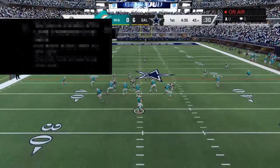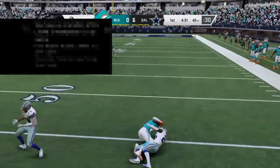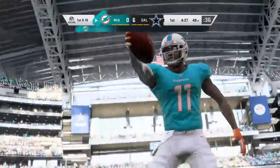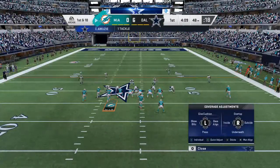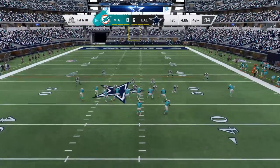Pass. Working out of the gun, Fitzpatrick. And it's caught by Parker. And he's got a first down as he's up to the 48. Third down turns to first with that 5-yard pickup. 2 first downs have him up near midfield now on 1st and 10.